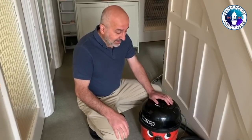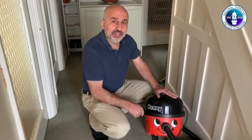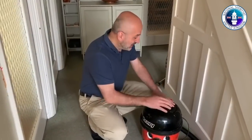But this particular hoover, it's got a name. It's called Henry the Hoover. It's even got a nice little face in front of it. Henry the Hoover, yeah? Bichara Henry. Anyway, let's see how we use it, okay?